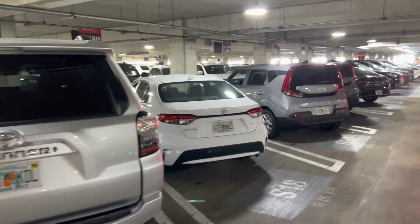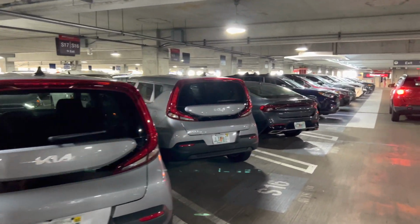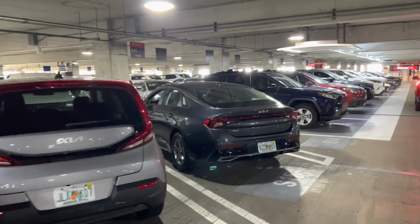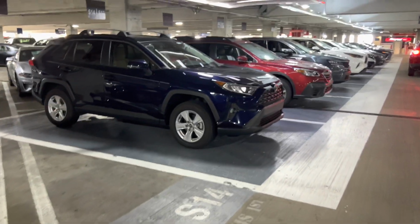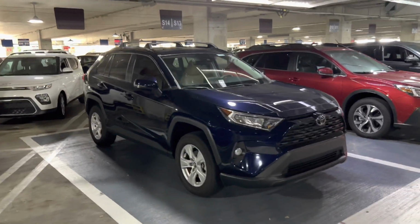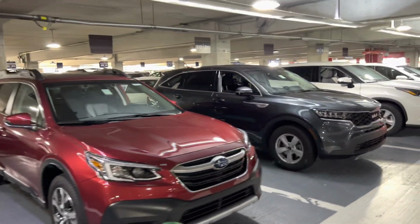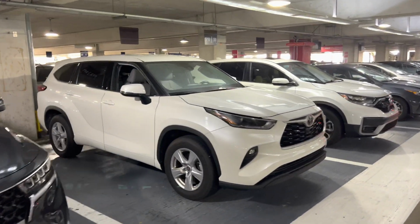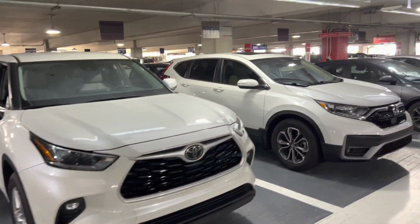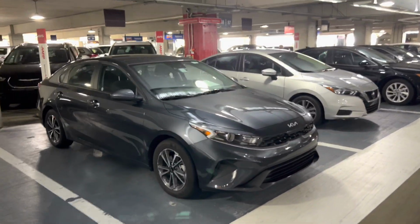We got a Corolla, Kia Soul, a couple of them here. Kia K5. Now these spots are marked a little bit different. I'm not sure how this works here. S1413, got a RAV4, Subaru, and we got a Kia. And this looks like a Highlander, Toyota Highlander, Honda CR-V. Got a Kia K5. I don't know if that's.